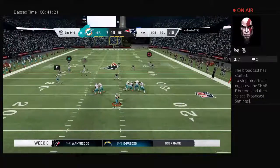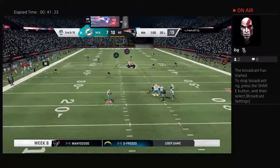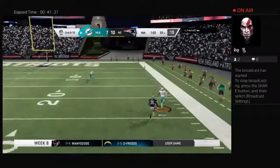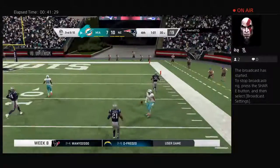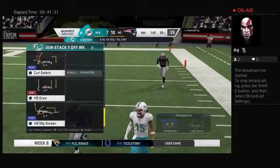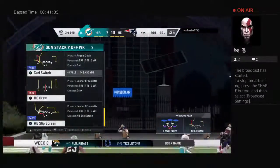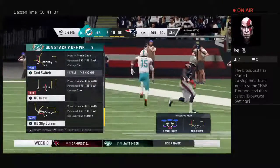Back to throw. Now a desperation throw deep downfield. And that's going to be incomplete. Good effort there trying to take a shot, but it's third down. So back-to-back incompletions, now 3rd and 10.